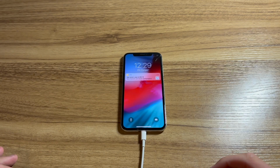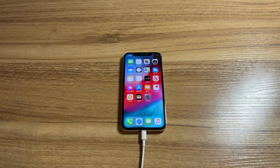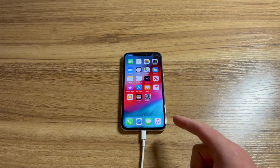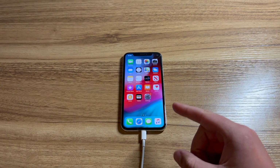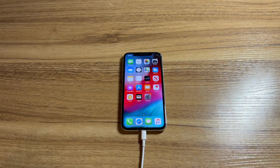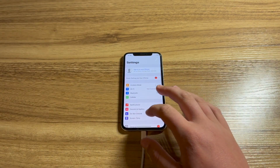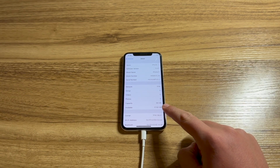See that beautiful iOS 12 wallpaper? Look at that. Now, iOS 12 is not the original version for the iPhone X, iOS 11 is. But now I have an iPhone X and an iPhone 8 running iOS 12, so I have a pretty good pair on its second version. Go ahead and check. This should be 12.4.1, as you can see, and it's a 64 gigabyte.